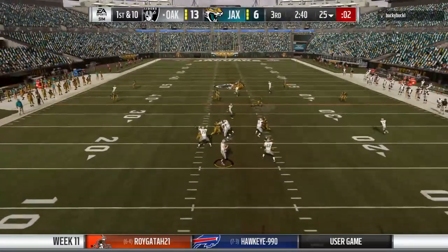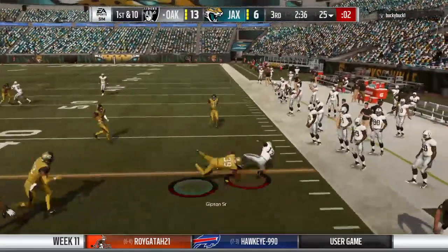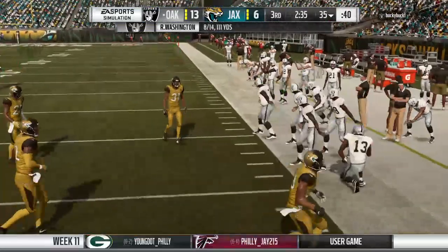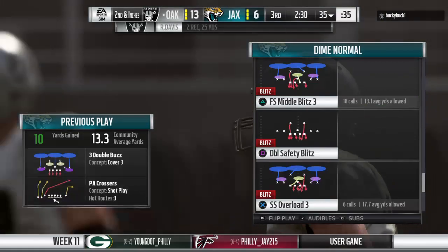Throwing on first down. Washington. Throw right side, caught by Davis. And he's able to take this one up to the 35-yard line. 10 yards on the pickup there, and it'll be second down.